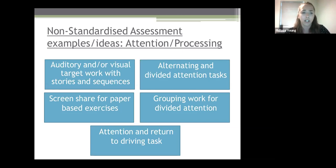For a visual target task, you could hold up a varying sequence of pictures to the camera, asking the patient to pay attention and answer questions at the end. The questions could be, how many times did you see a certain picture? What picture did I show you after the dog? What was the fourth picture I showed you, for example?